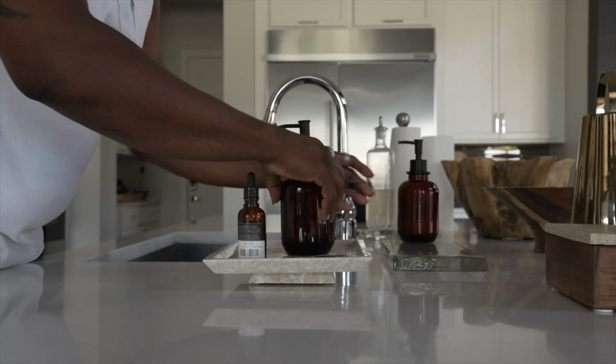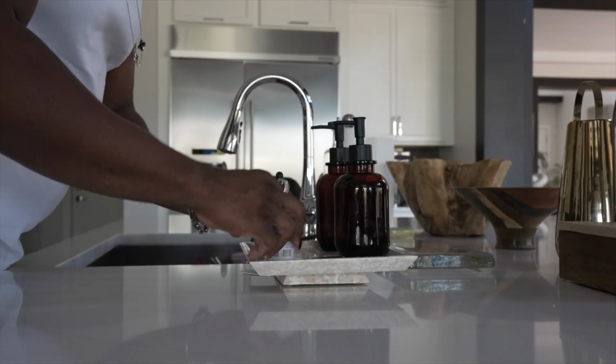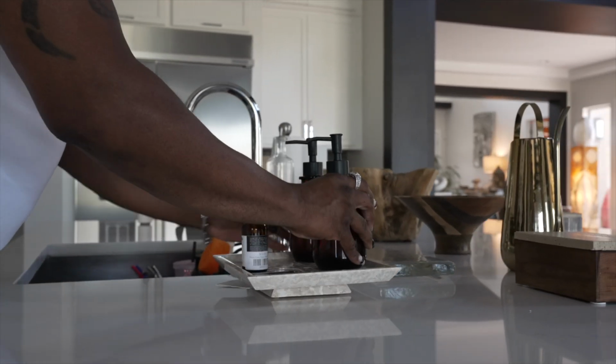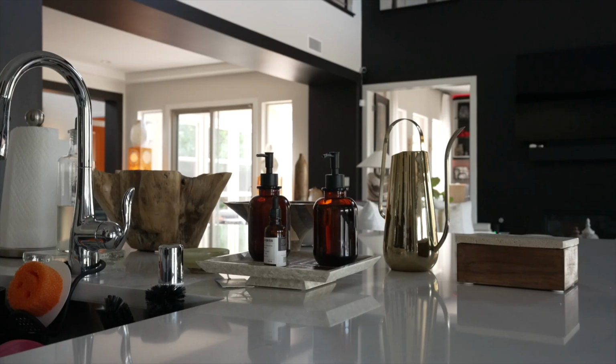I plan on styling this on my sink and putting my soap and my lotion on top of this, just to give it a little more style next to the sink in the kitchen. You can also use these in the bathroom for the same thing, if you have a soap pump in your bathroom. The other thing I like using these for is in my bathrooms, I don't have hand towels because I think that those are sort of gross for everyone to use.